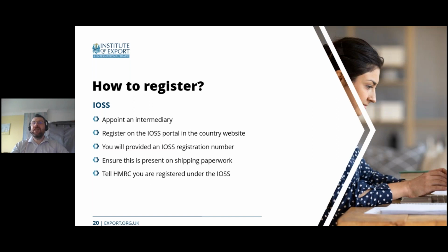So when we're looking at how to register for the import one-stop shop, the first thing is how to appoint an intermediary. We have had pre-defined questions come through. Obviously, as a charity, we don't, and no governments publish a list of intermediaries or representatives to use, but a simple Google search will bring up a host of them with global expertise which can help you with that.